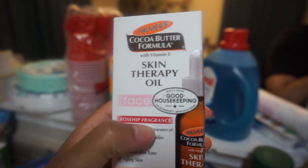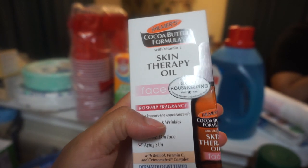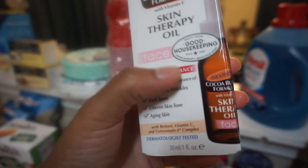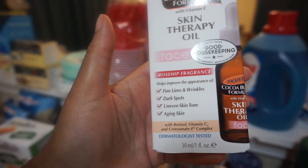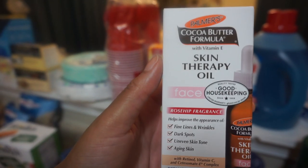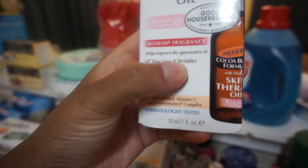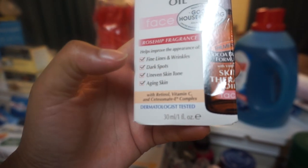Hopefully the rosehip fragrance doesn't irritate me. I can use pure rosehip oil on my skin, but I don't know about fragrance. I usually use jojoba oil for my face at night to moisturize, I just want to try something different. So it's supposed to be great for fine lines, wrinkles, dark spots, uneven skin, aging skin.